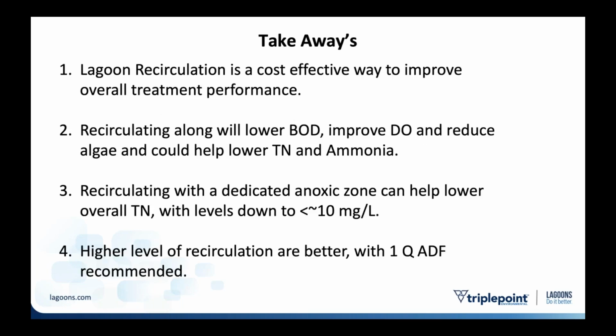So just some takeaways before we get to the Q&A here. Lagoon recirculation is a very cost-effective way to improve overall treatment performance. Like I said, my general observation is about a 10-20% benefit to any metric: BOD, TSS, ammonia. Recirculating, along with lowering BOD, improves DO, reduces algae, and helps to lower TN and ammonia if you use anoxic zones, or even if you don't, you're likely to see some benefits with TN and ammonia.